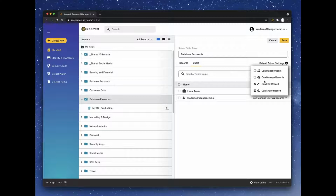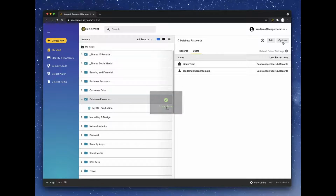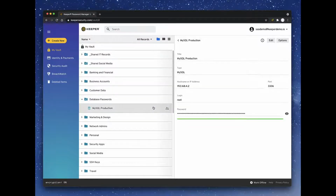It's important to note that all of these sharing features can be restricted to certain roles within the organization, or sharing can be disabled completely. This is a policy that the Keeper administrator can enforce through the Keeper admin console.